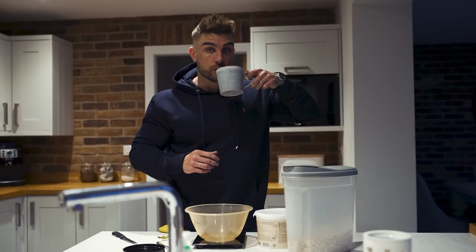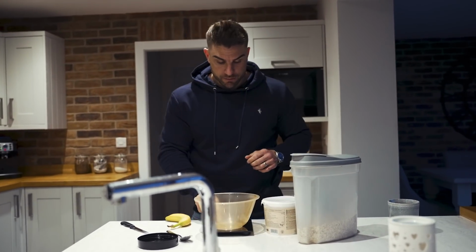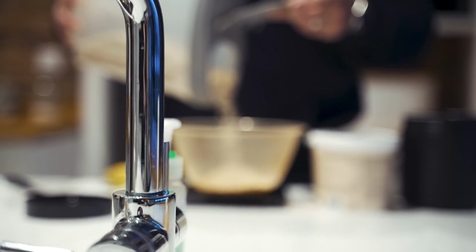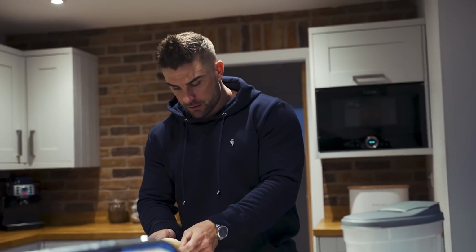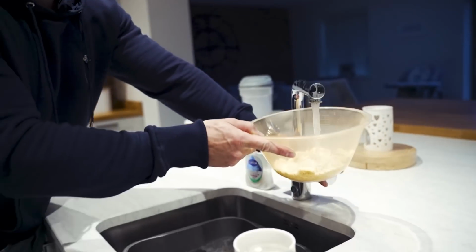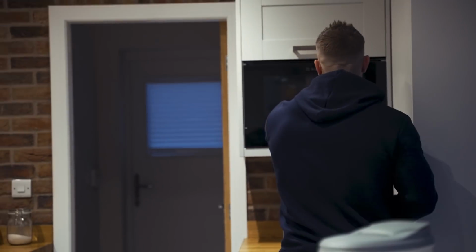Meal 1, which is obviously my breakfast. Coffee. I normally do 30 minutes cardio on my off season or when I'm just maintaining. So we're going to go 120 grams of oats, full banana. This is very similar to my smoothie that I have for meal 4. Putting this in the microwave for 2 minutes.